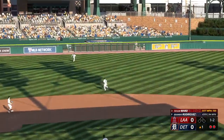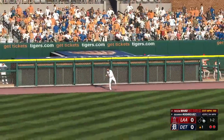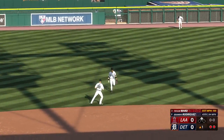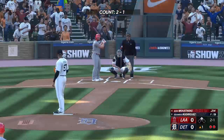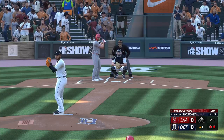That one ripped left field. And it's a one-hopper off the wall. Should be extra bases. And he's in at second with a two-out double. I'm sure he feels really good about that one. Got a fastball, middle of the plate, jumped all over it. Absolutely smoked that ball.